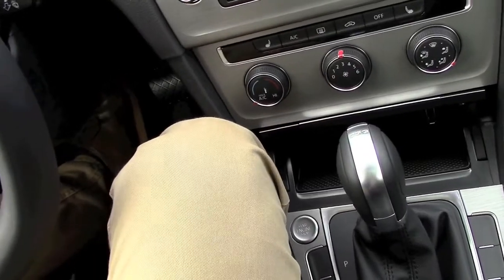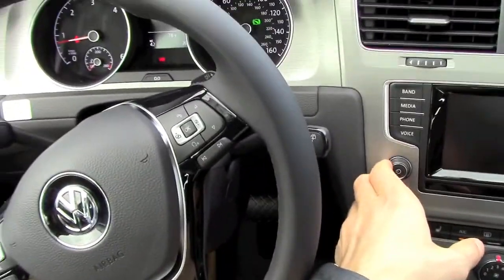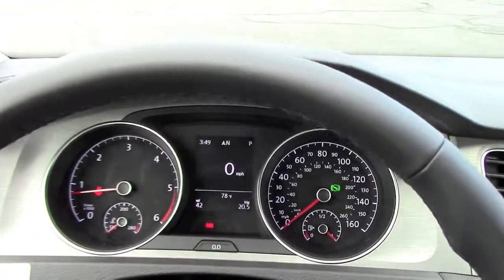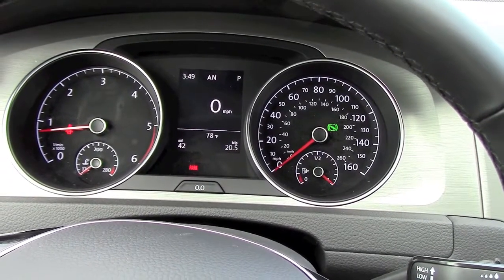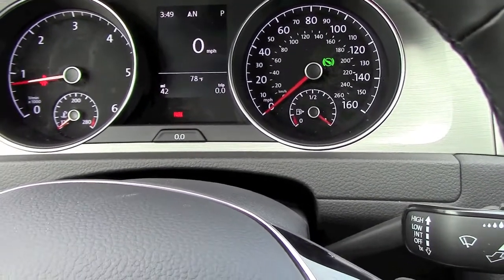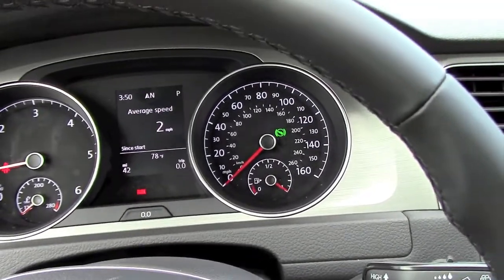Now let's start it up. Alright. Although it is turbo diesel, I don't really hear any noises. Typical Volkswagen gauge cluster with the tachometer on the left, speedometer on the right, and the driver's information display in the middle. And now let's just scroll through all of the settings of the driver's information display.